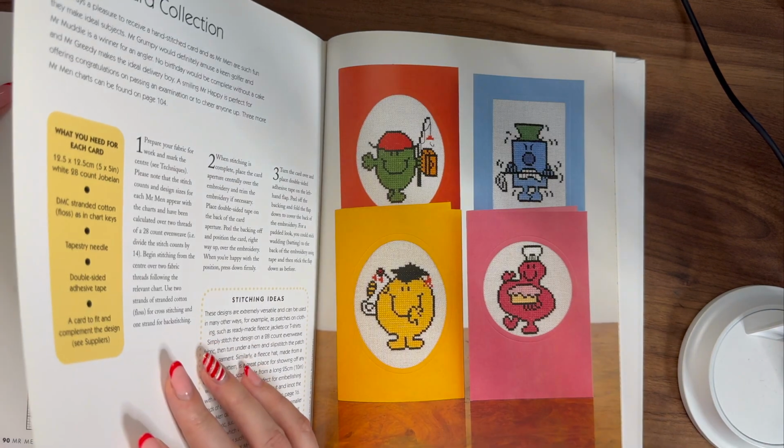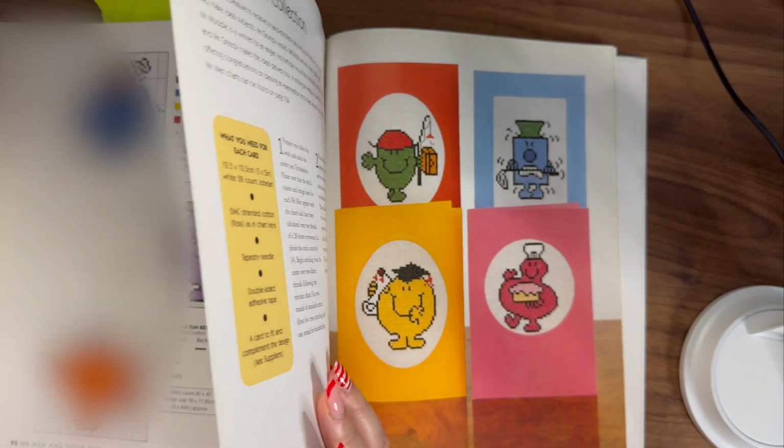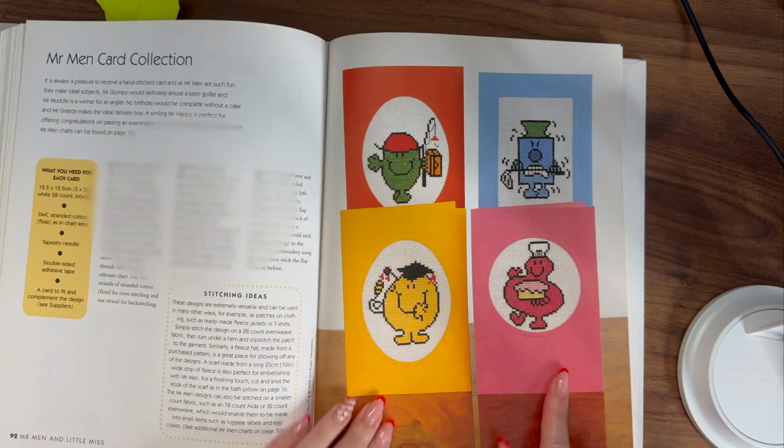So on the designs you have Little Miss Bossy, Little Miss Naughty, Little Miss Fun, Little Miss Scatterbrain, a flower, and a border, and a Little Miss Sunshine too. And we go to Mr. Men. Mr. Greedy, he's my favourite.